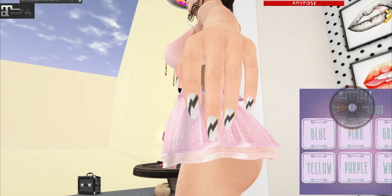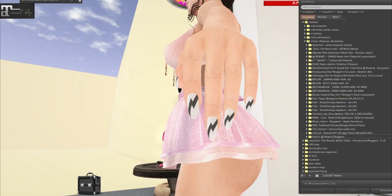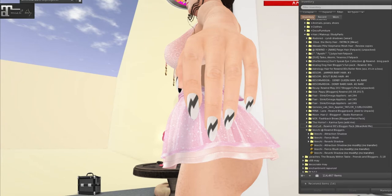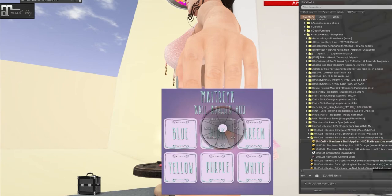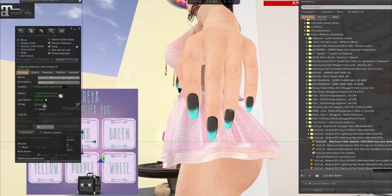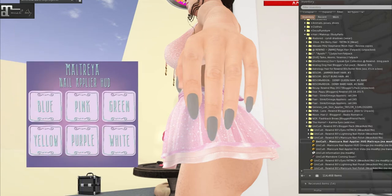And then we have another one over here. Rewind. Let's go all the way down here. And it's this one, this manicure polish. Let's put this on. Taking over my whole screen again. So we have these in blue and pink. It's kind of funny how pastel this HUD is, and then these are like such dark colors. Almost like Gothic Lolita.